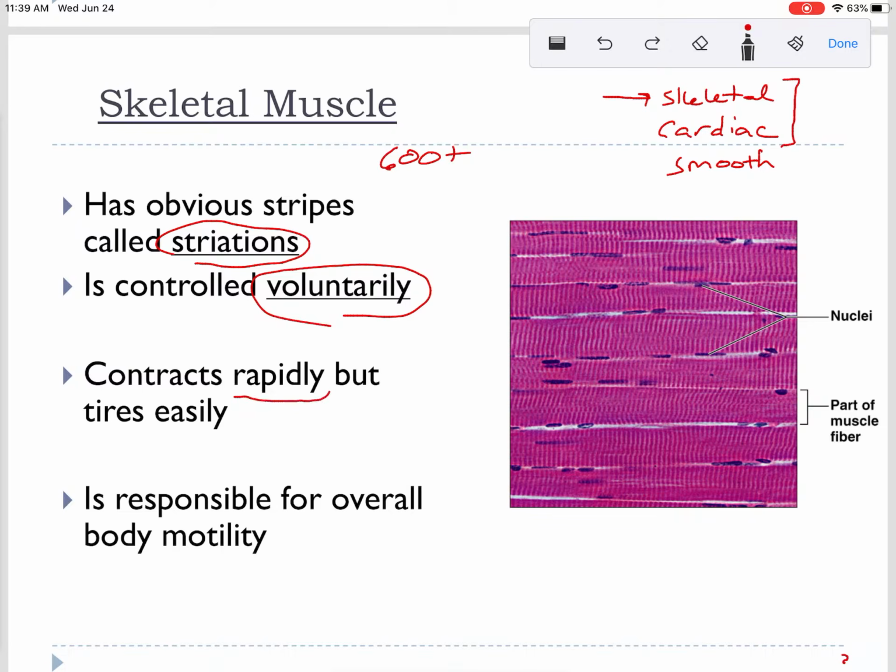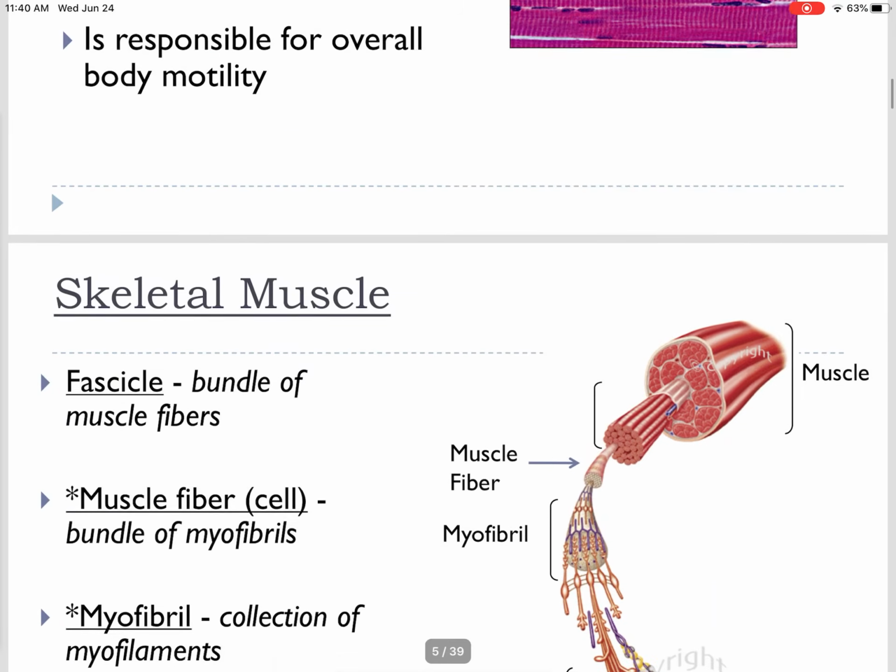Skeletal muscle is able to contract very rapidly, but it does tend to tire more easily than the other muscles. Okay, so some of the benefits of skeletal muscle is that it can contract really quickly, but it does tire more easily than the cardiac and the smooth muscle.